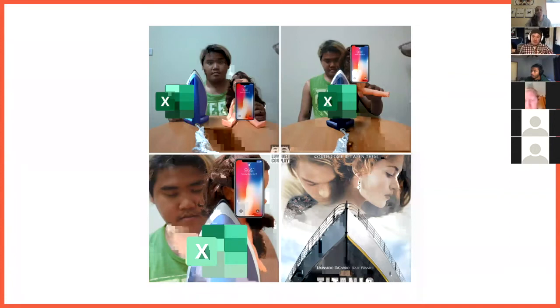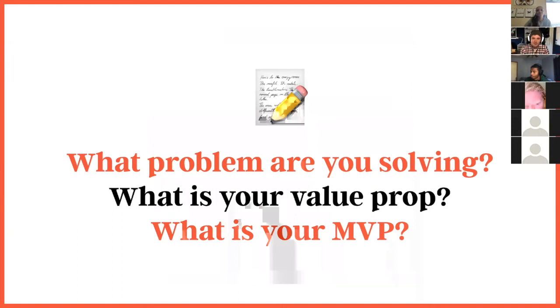So to practice this, earlier we had people write down the problem that they're trying to solve and their value proposition and their MVP. And so I'm hoping that we have a couple of brave souls who have some ideas on how they might be able to Flintstone their product rather than the MVP that they wrote down. So if we have anybody brave, feel free to unmute and speak up now.